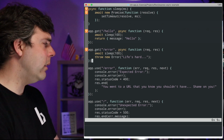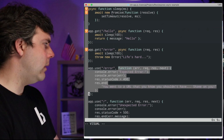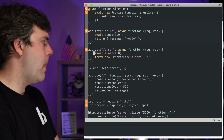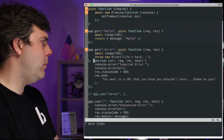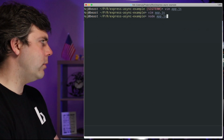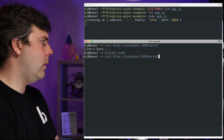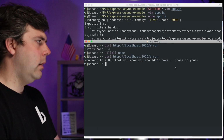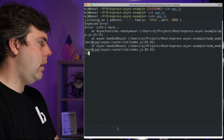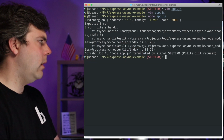And you can have error handlers in line as well. So we could also take this. Actually, I'll show this example first. Let me go ahead and comment this out. So we could put the error handler in line like this. That's acceptable. So I'll show how this works. Let me go ahead and run that. There we are. And again, I don't know what it's doing there.